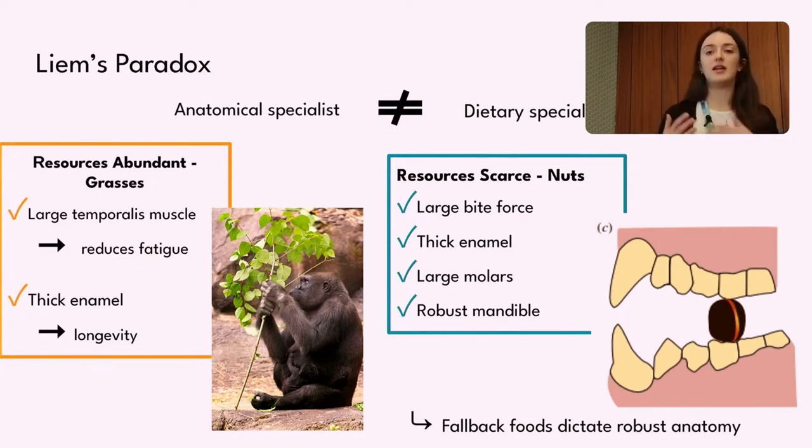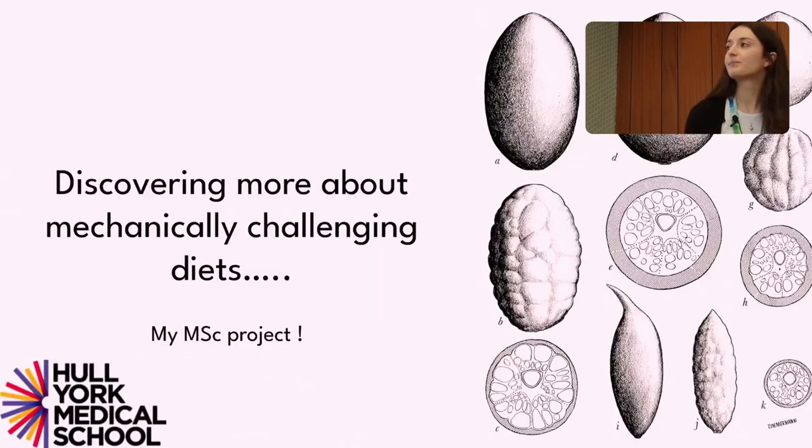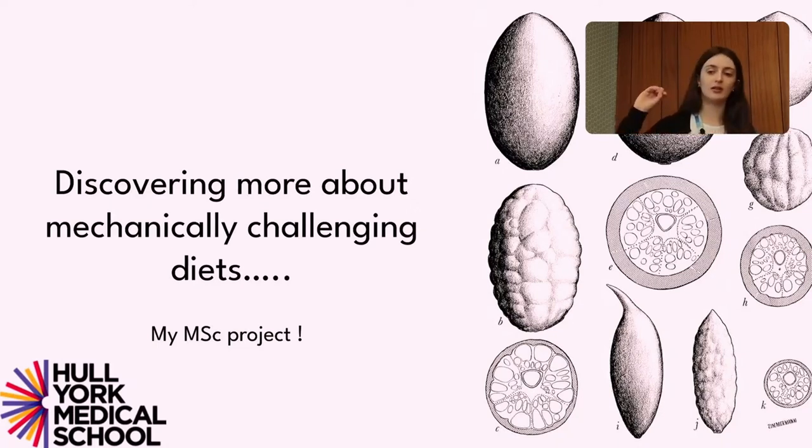So it's ready for that hostile period of time. So fallback foods here are sort of dictating this robust anatomy. So I've quickly gone through boisei's diet, but I'm going to just go through my master's project, which was linking to boisei, but looking at a particular primate and its mechanically challenging diet.